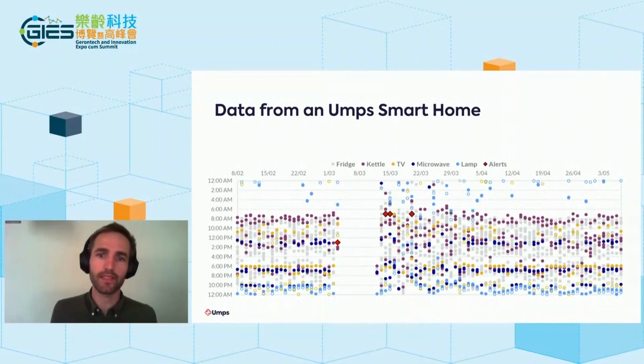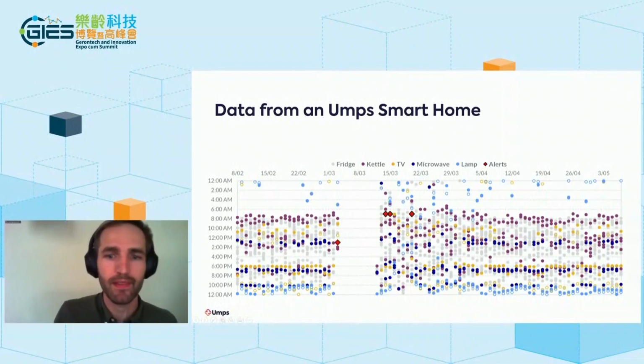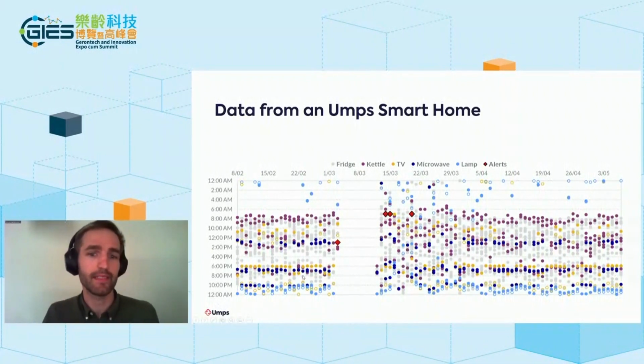The grey dots are the fridge, and she uses that on average 19 times a day. And she watches TV in the evening on Mondays to Fridays at 6 p.m. That's these yellow dots here at 6 p.m. And then on weekends, she's a little bit less consistent, and that 5-2 pattern is something that we see quite a lot across all of our users.